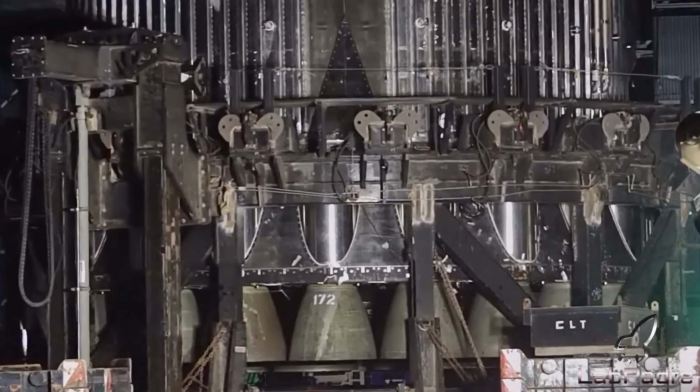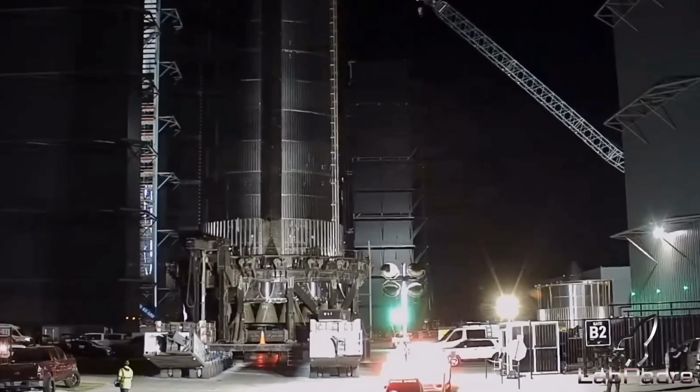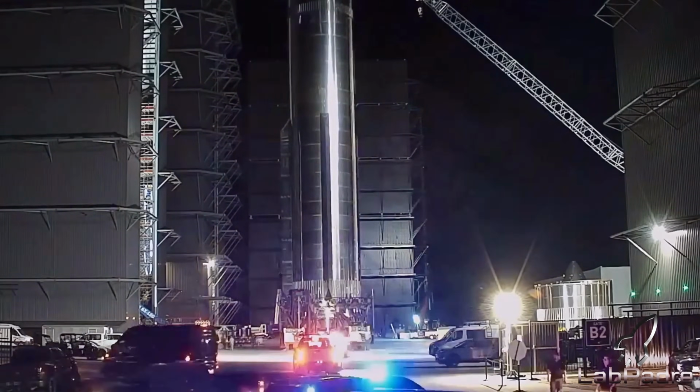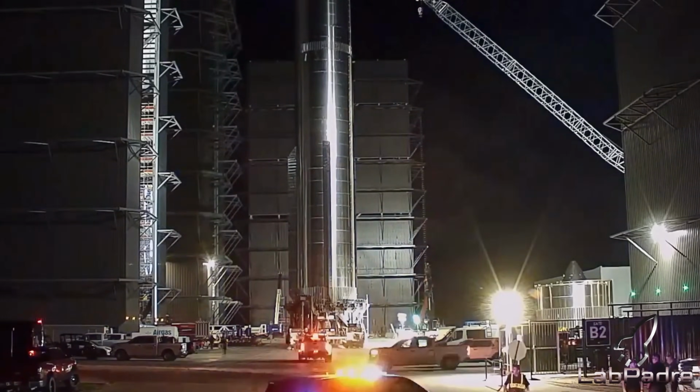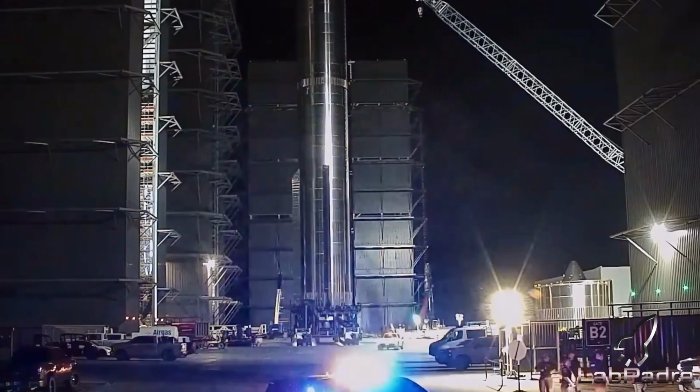We should expect to see at least one more static fire once Booster 9 returns to the launch site with its final upgrades. But don't forget, the true test will happen on launch day. We need to see a way higher thrust output from the booster before we can begin calling out all the naysayers. But if you ask me, I think it's going to do exactly what they're expecting it will.